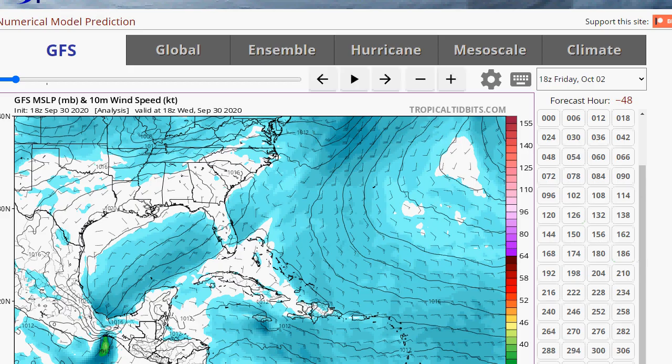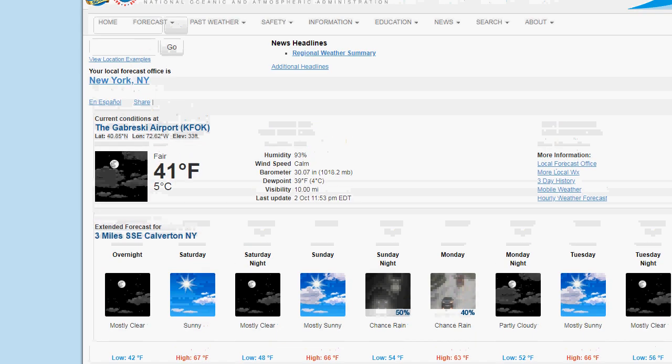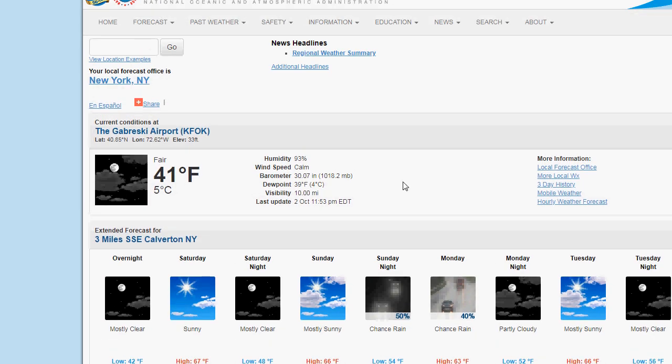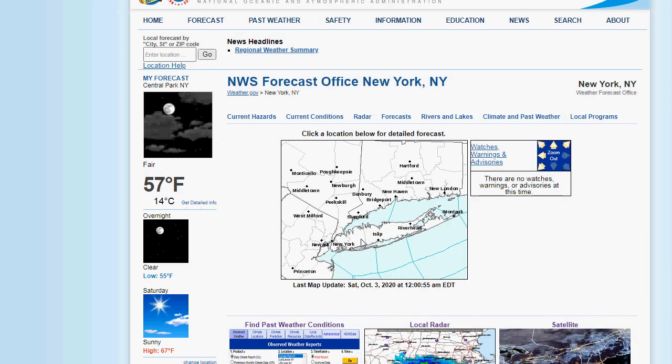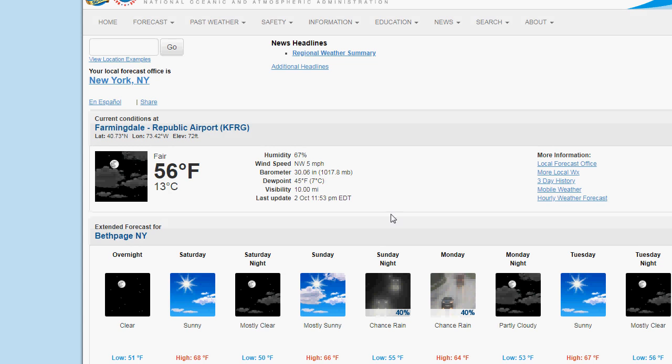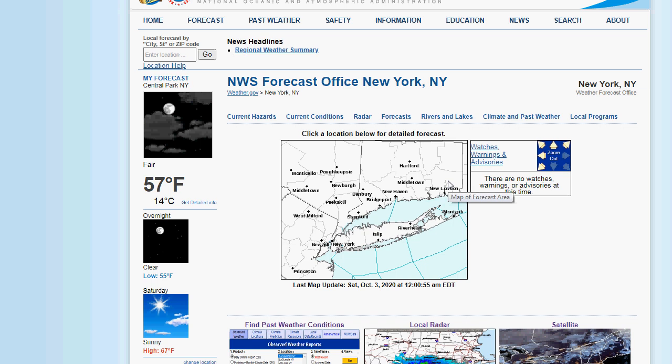So while we're here, let's look at the current conditions across the area. It's a cold night in some areas. 43 at West Hampton. Let's see, 41 now at West Hampton. Looking at some of the current conditions in our area, it's not quite that cold here. That's the Pine Barrens. So it's 56 in Farmingdale. So we're in the mid 50s, and the temperatures have dropped. We started off with a little light rain earlier, and then the clouds broke up by the afternoon.